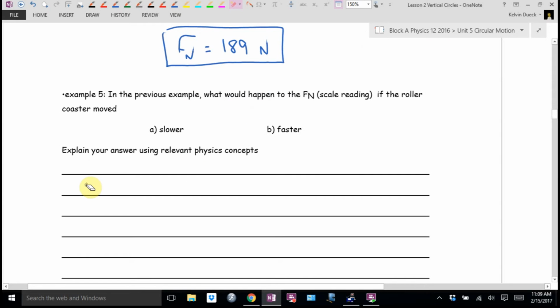So, oh, hey, good. I knew I'd thought about this. In this example, what would happen to the scale reading, the normal force, how heavy you felt, if the roller coaster moved slower, faster? Well, normal force equals mv squared over r minus mg. Yes? I went from memory. Is that what we wrote on the previous line? Okay.